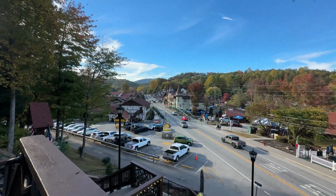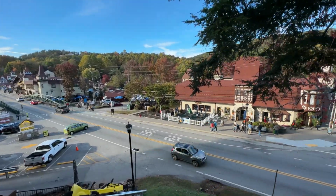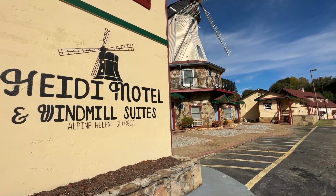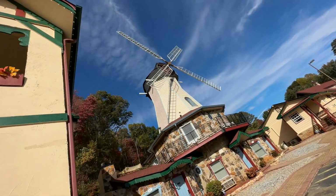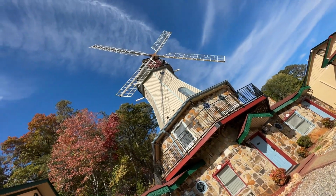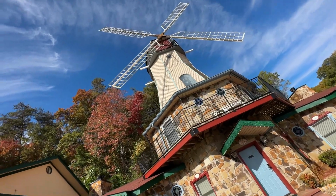Today, I'm in Helen, Georgia. Helen, Georgia is a German Alpine-themed community that is located in the Blue Ridge Mountains along the Chattahoochee River in North Georgia. We will start our walking tour at the Heidi Motel, which is located on North Main Street, which is also Georgia 75. This windmill-themed German structure is one of Helen's iconic photo ops.